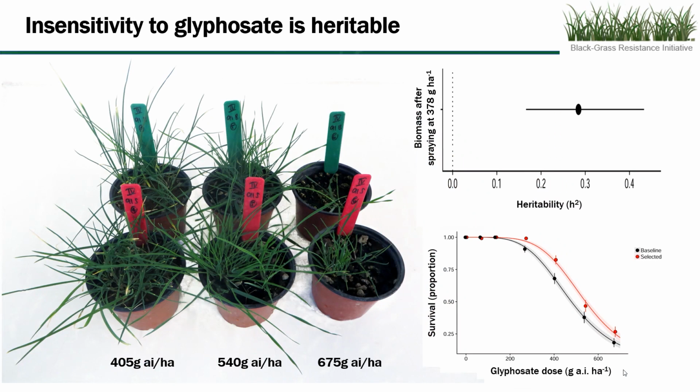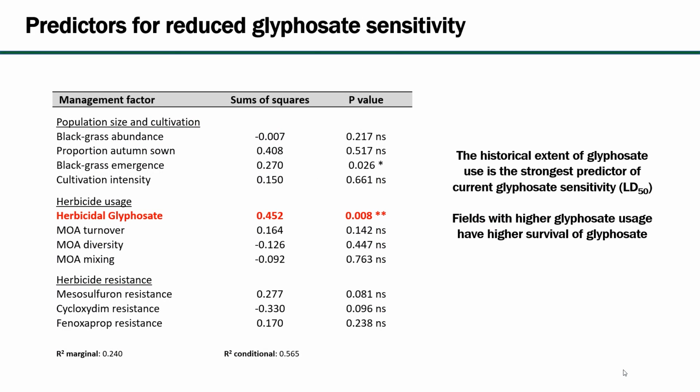So we did some more work. The plots show that we do have surviving plants at a normal field rate. We did work to establish that the difference in sensitivity is heritable, so there is a genetic basis to these differences in our populations. And we're also able to show that we can shift that dose response from one year to another.